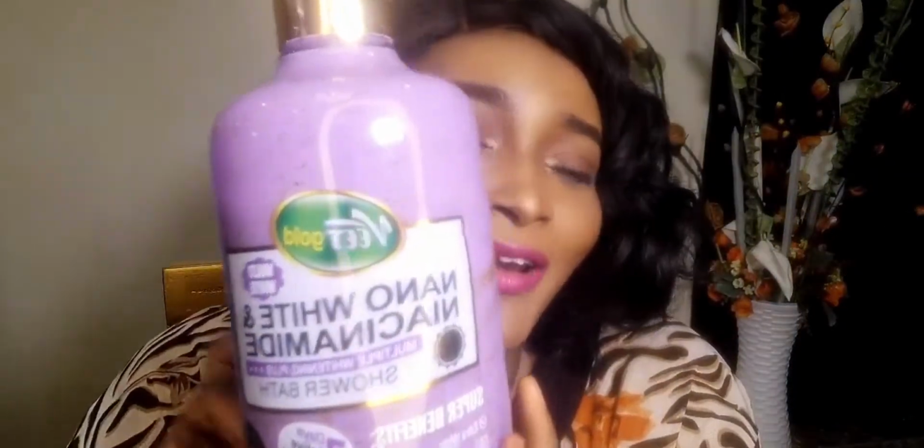I like this, and the ingredients, they are nice. I like this. This is my baby. Apart from the lathering, the rich in lather, which it's not actually. It does not lather well. Apart from that, this is a go. This is a go. I love this.